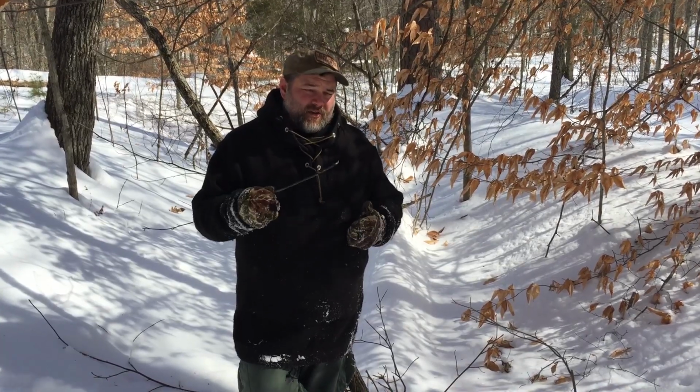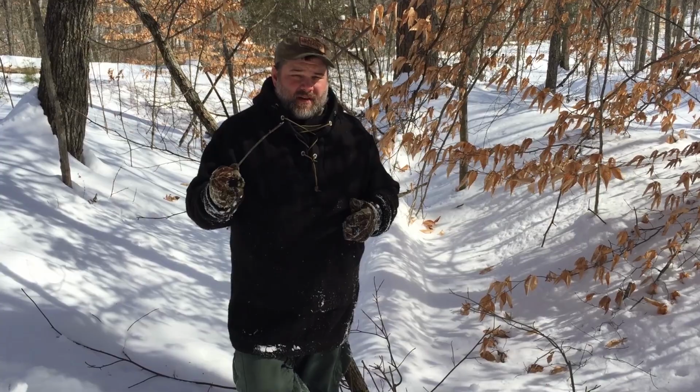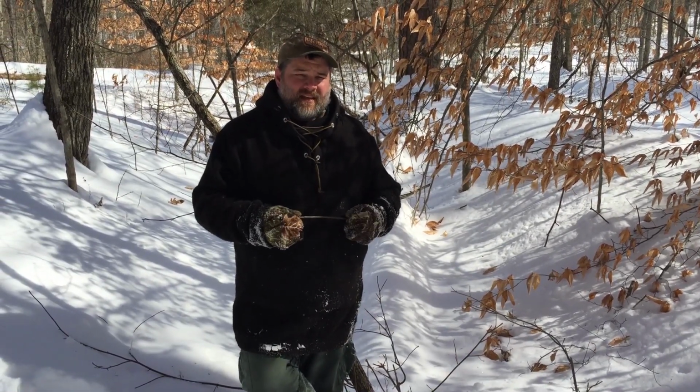Right here is a spot that could or could not be a place to set up a shelter, a survival shelter, or even if you're camping out here. And that's why we want to talk about it today.